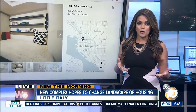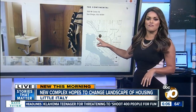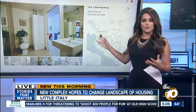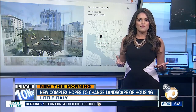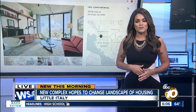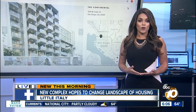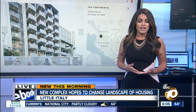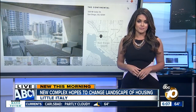So the unit complex, I should say, is called the Continental, and it's located off of West Cedar Street. That's close to the heart of Little Italy. Now, the perks of the place: cheap rent, cool neighborhood, but with only 11 parking spots for the entire building, neighbors are worried it will jam up parking even more. And one man I spoke to says tough parking forced him to move his business out of Little Italy.